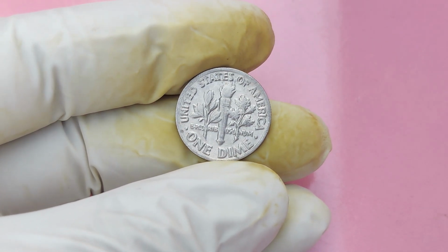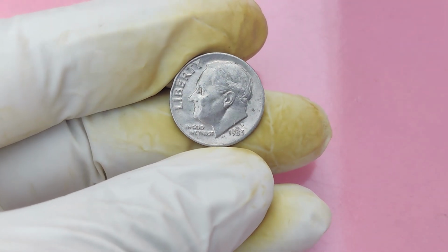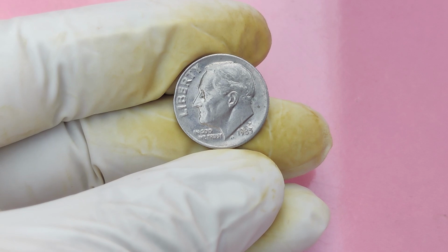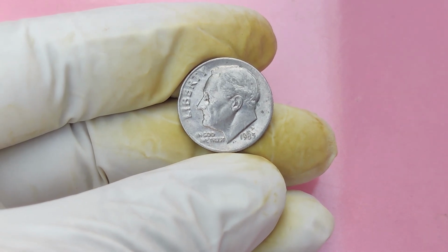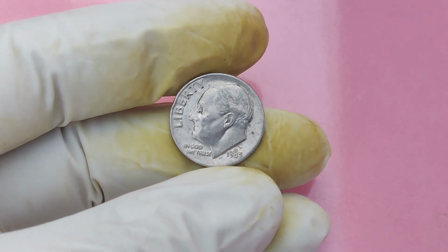If you do find a coin that matches these criteria, it could be worth having it examined by a professional coin grading service to verify its authenticity. Who knows? You might just be holding a $1 million treasure.